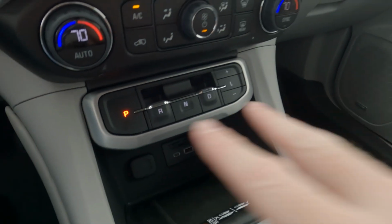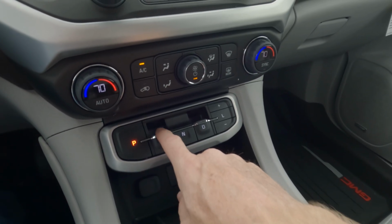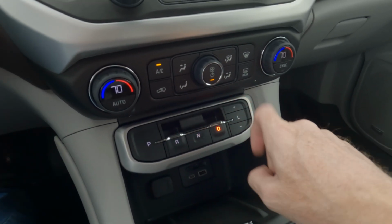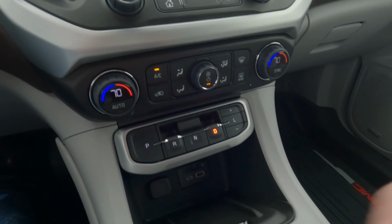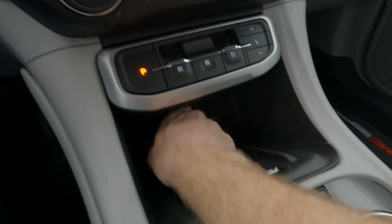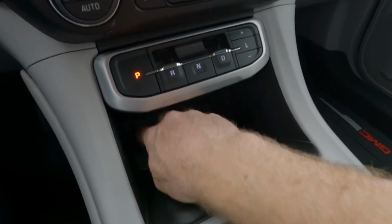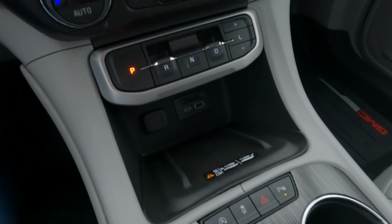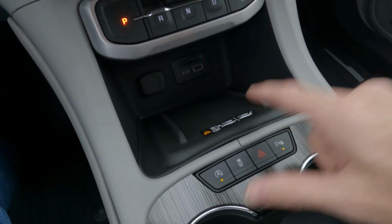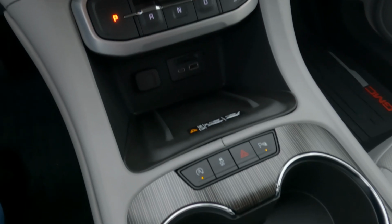And the shifter is right here. Tell me what you think about that. The push button shifter. So you're going to pull for going into reverse, push to go into neutral, pull to go into drive, and push to go back into park. And more connectivity down here with the USB and 12-volt power outlet connection. And I don't know how well you can see it on the screen right here, but this is your wireless phone charger, wireless phone charging pad. So if you're curious about that, well, there you go.